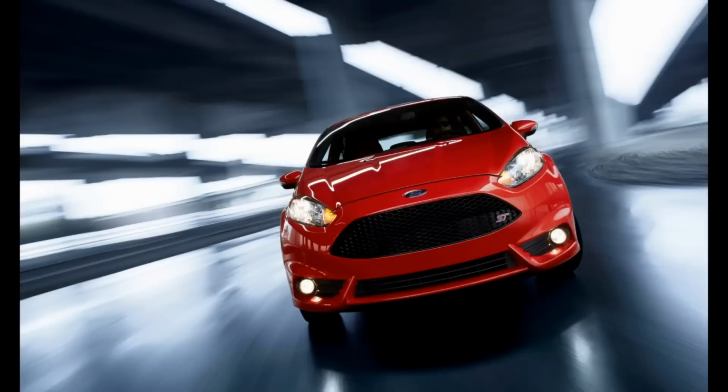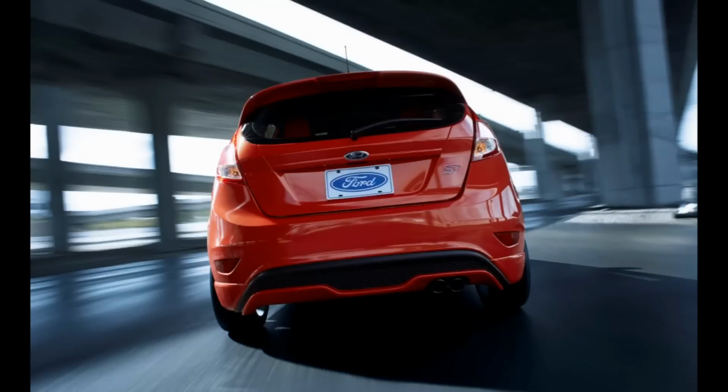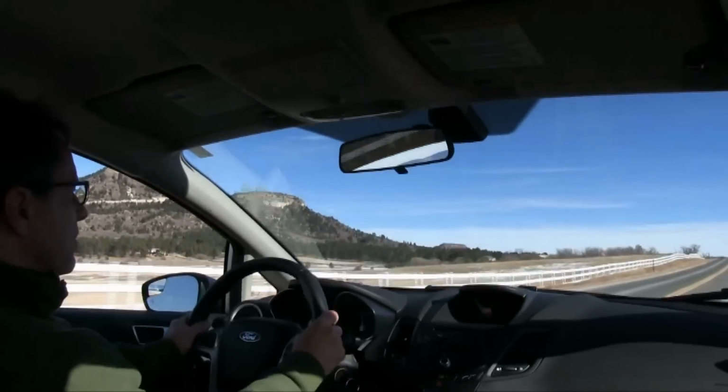Fuel economy is a friendly 29 mpg combined, handling is whip-it quick, and at 7 seconds 0 to 60, it rivals more expensive turbocharged Mini Coopers as America's most fun hot hatch. Ford's factory tuners had a very sound platform to work from.